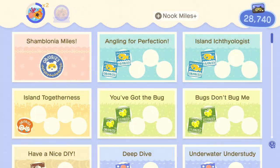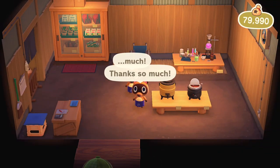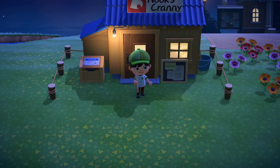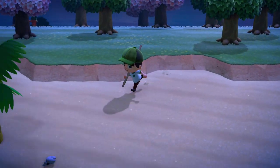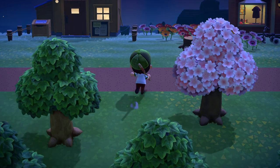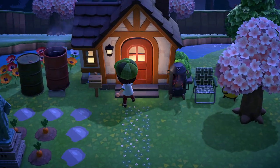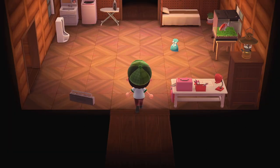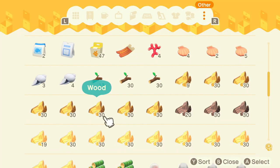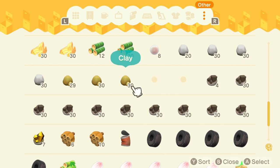I might make more of them. Wait, I still need 3 more shells? One, two, three. There we go. Oh boy, more crafting. All right, I don't necessarily think this is a bad thing.